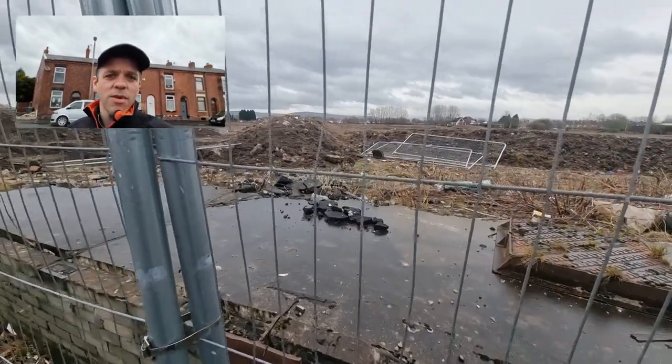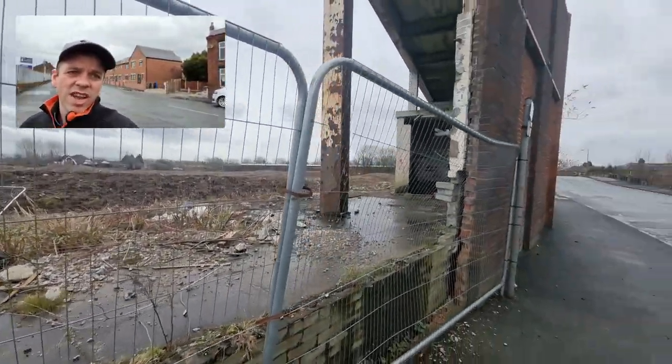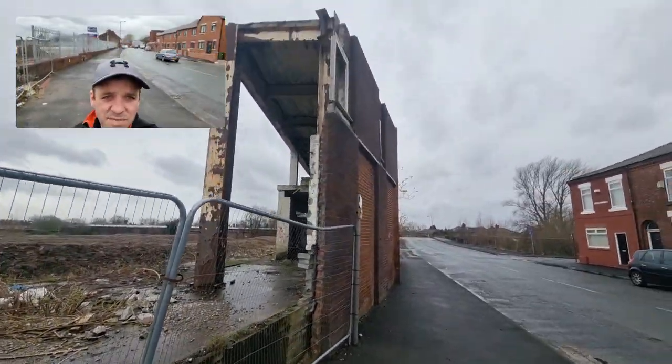Fascinating. So here I am at the world famous Robinson's Jam Factory site. Nothing left now, it's a building site. They're making way for a new housing development. All that remains of the factory is that little bit there.